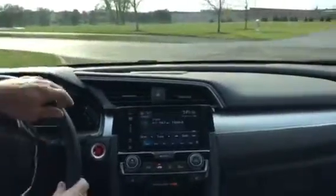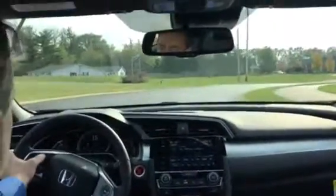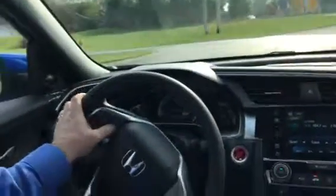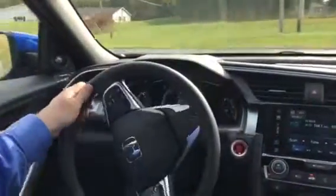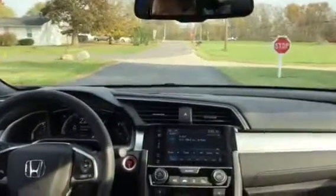While we're getting out on the road, a couple of things here. This has very nicely laid out controls on the steering wheel. Here's your volume control right here. Very easy to find. And this is a very fun car to drive. I'm not even in sport mode. It's got quite a bit of pickup.